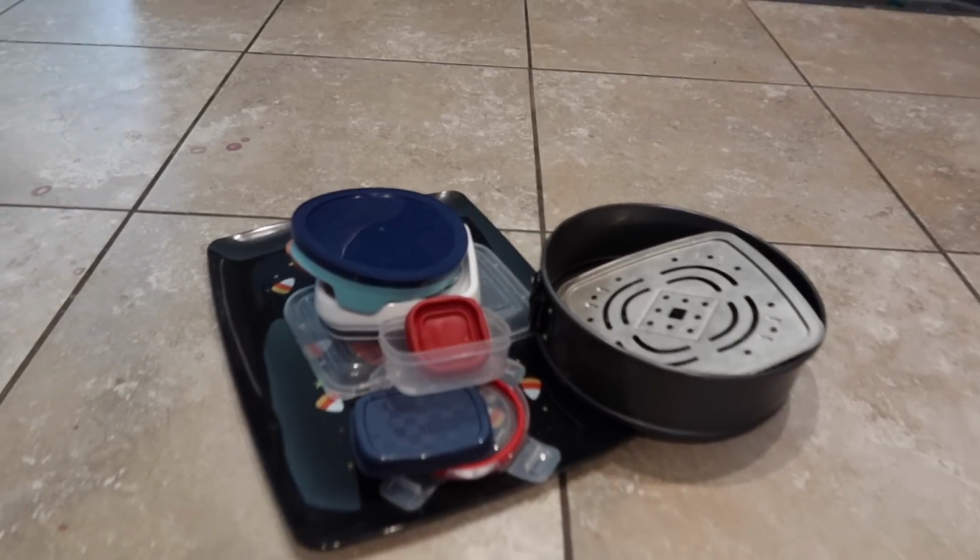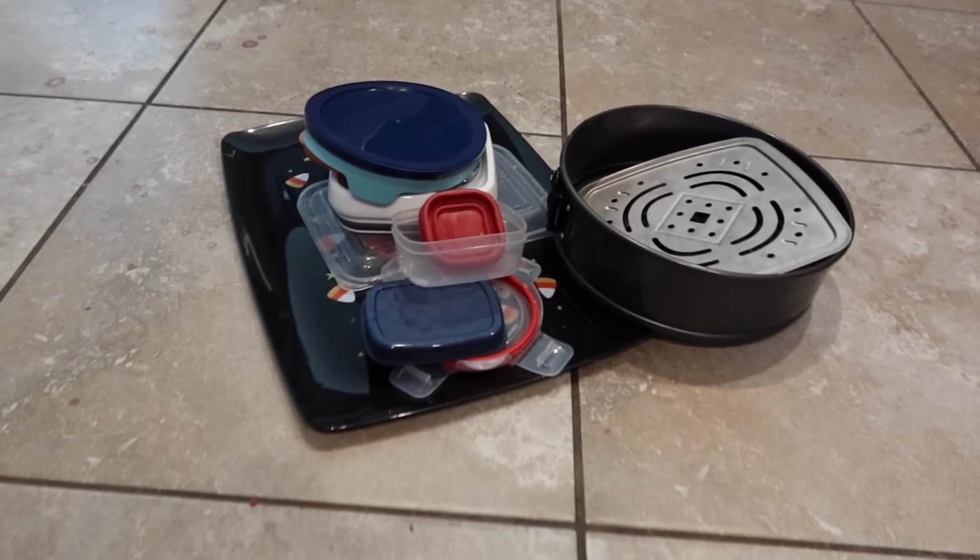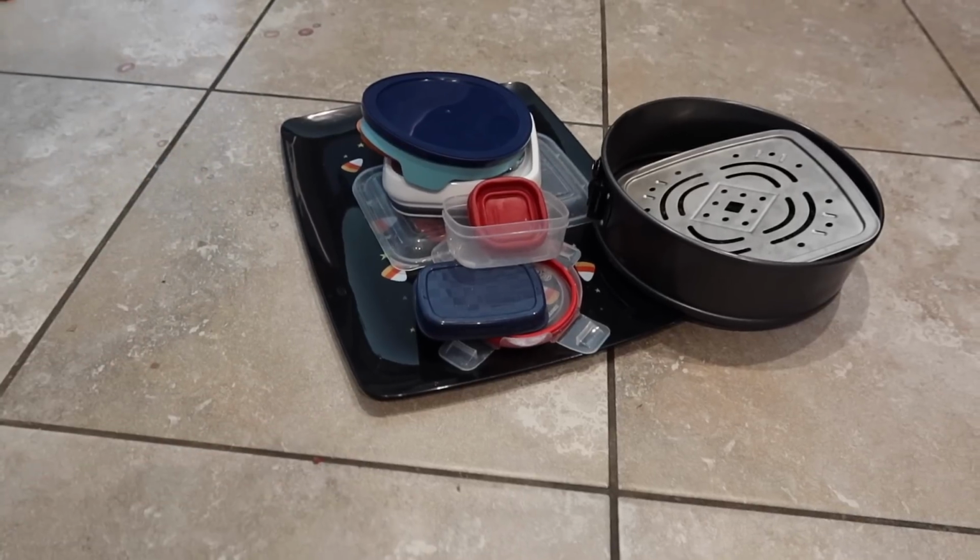This is everything that I no longer need. I have tons of lids that have no matches, so this can all be discarded.